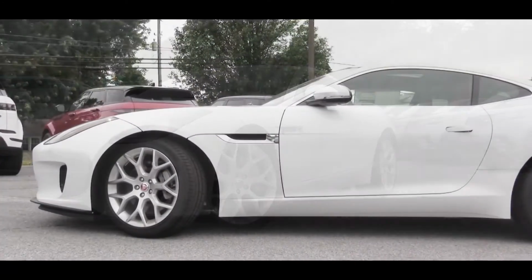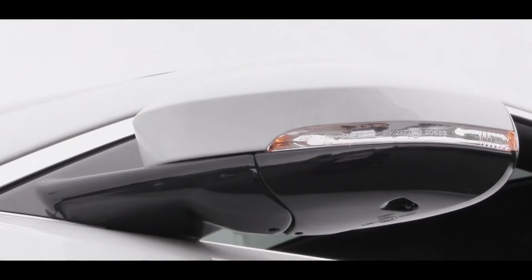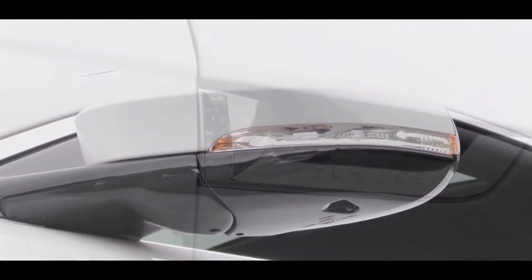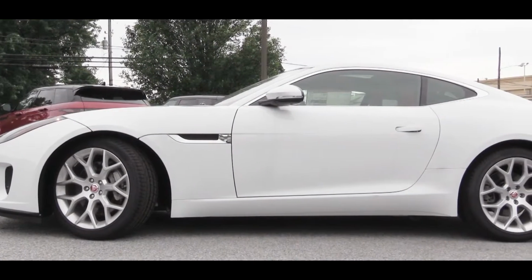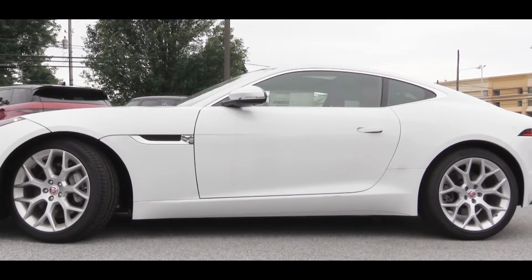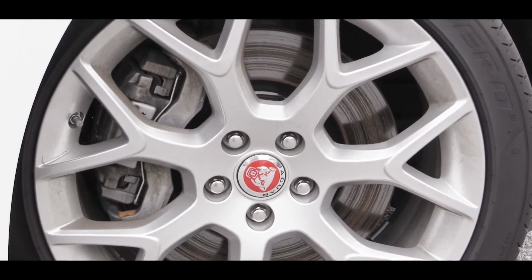But then make your way to the side. Power folding heated side mirrors will come standard with integrated turn signals, and their side mirrors are actually going to come heated if you go with the checkered flag trim level and up. Then zooming out a little bit looking at the front fender there always is that design cue in the F-Type. Definitely looks good there. Taking a look down at the wheel setup, 18-inch 10-spoke alloy wheels will come standard on this one. Checkered flag trim is going to give you 20-inch alloy wheels, and there's several other different wheel options available, really giving you the ability to personalize and then make it your own.